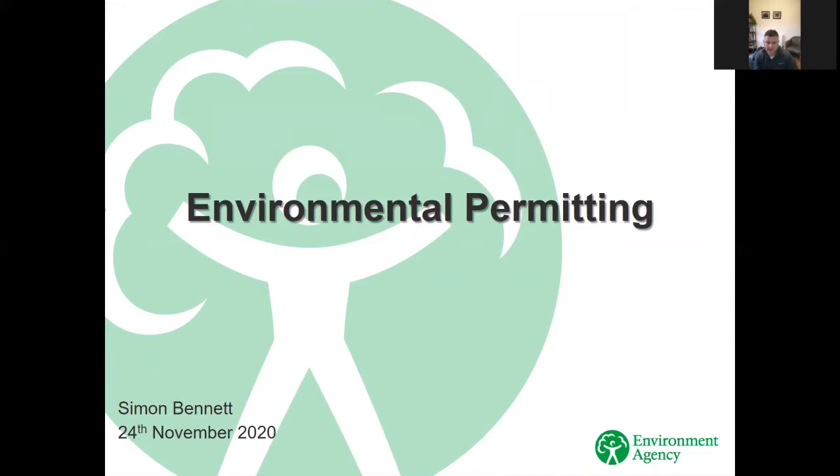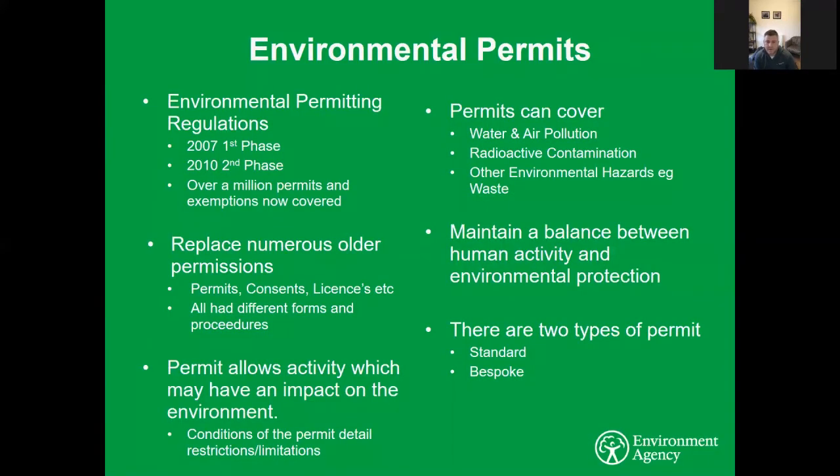But just to give a background and an overview for environmental permits, would you mind skipping to the next slide? Perfect, thank you. So environmental permitting regulations were rolled out in two phases. The first phase in 2007, second phase 2010, and basically they converted over 1 million other permits, consents, licenses, etc., that all at the time had different forms, different procedures that applicants had to go through in order to obtain them. So it basically brought everything into one regime.